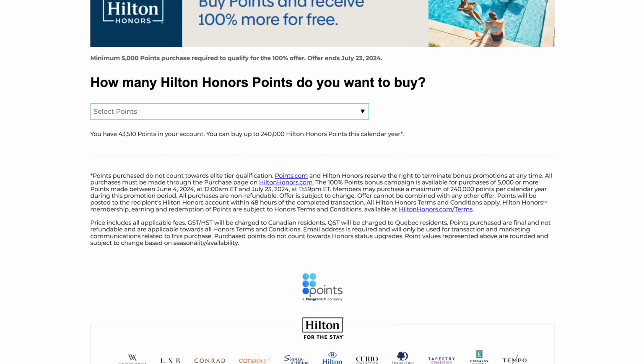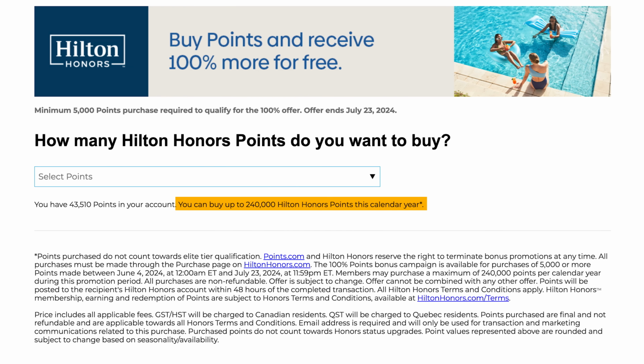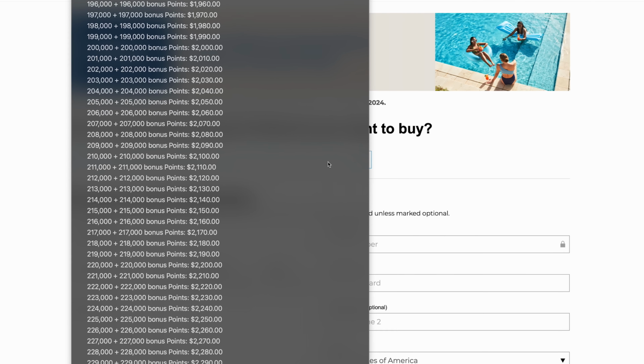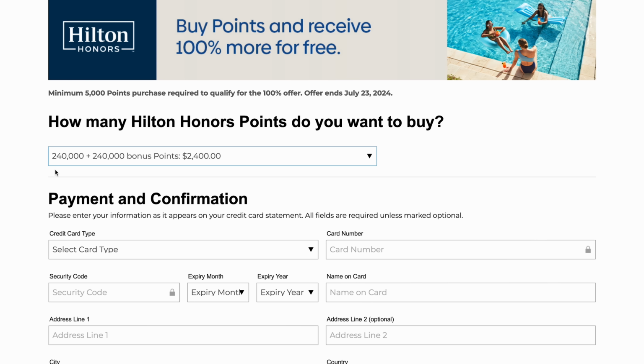Hilton allows you to purchase up to 240,000 Hilton points a year, and that's excluding the bonus. So like right now with the 100% bonus, I can buy 240,000 Hilton points, get the 100% bonus, and so that's an additional 240,000 Hilton points. So that's 480,000 Hilton points that I could potentially have in my Hilton account to redeem for Hilton hotel stays.